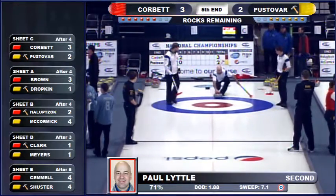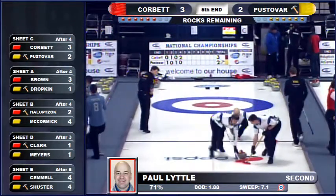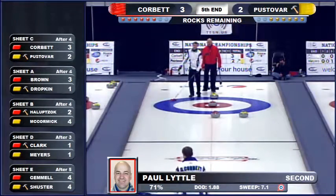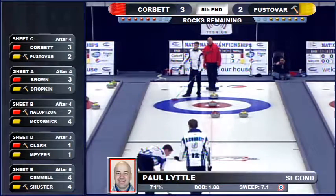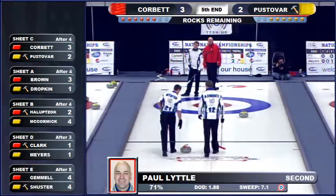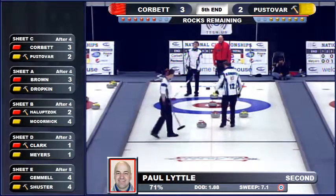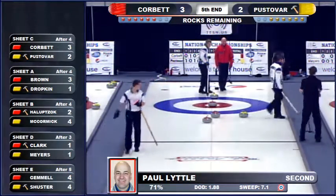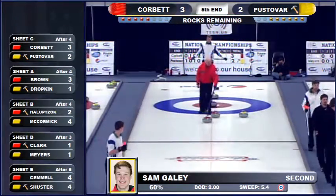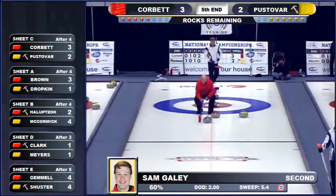So, quick scoreboard update. Brown is 3-1, playing the fifth. McCormick is 4-2, playing the fifth. Clark and Myers are playing the fifth, but not sure what happened in the fourth. And it's tied over on sheet E, 4-4. Gemmel with a single in the fifth. Schuster has the hammer. They're a bit ahead of the rest of the field here in terms of where their game stands.